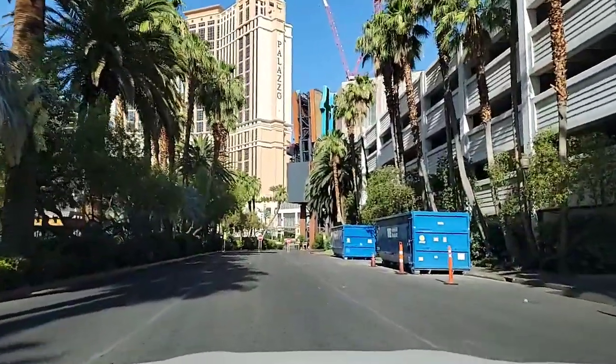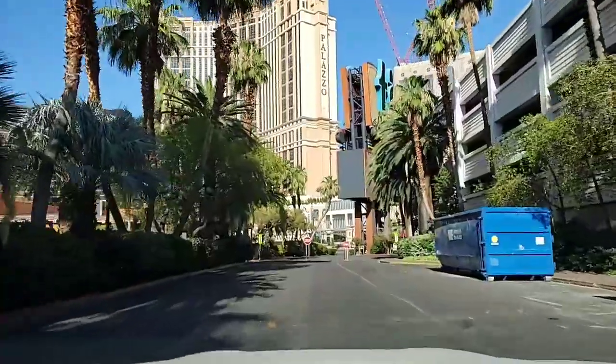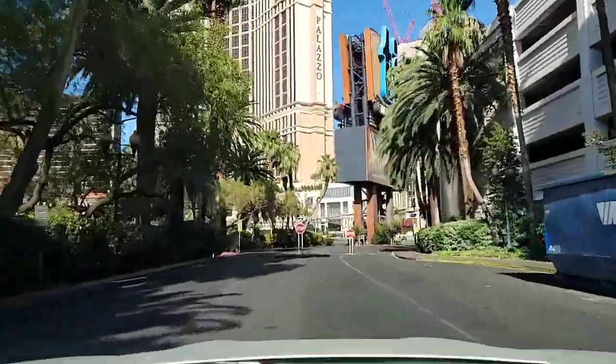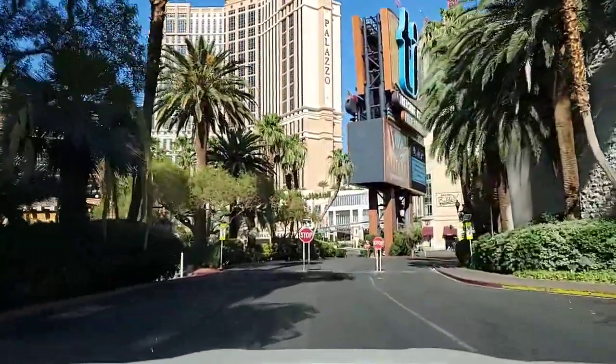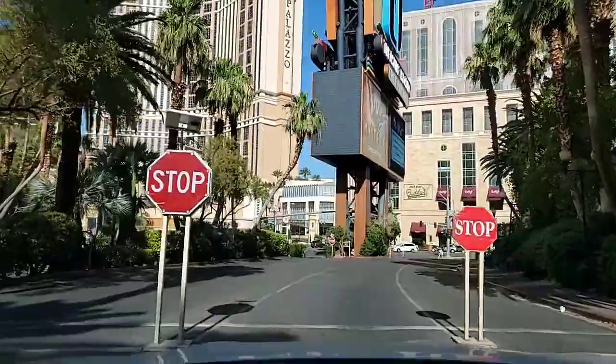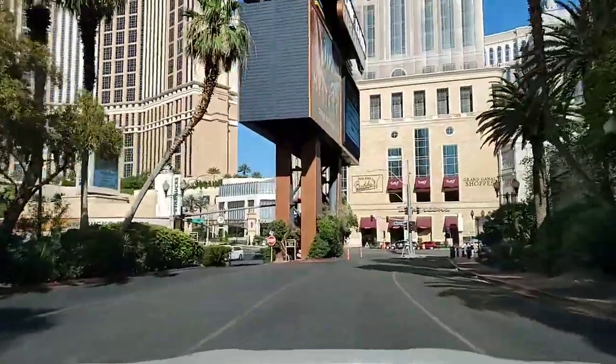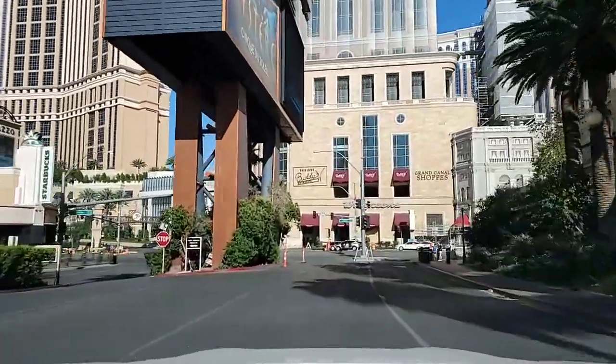Oh, these bumps kill me every time. I gotta get a truck or something to do these. Anyhow, so here we are leaving the Treasure Island. As you can see, take a little cruise up the strip. And I'll tell you all about it. Once we get over these humps, there we go. All right, we're back on the strip, almost.